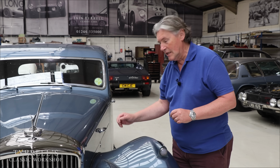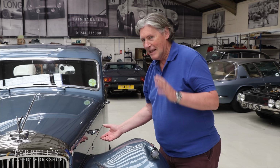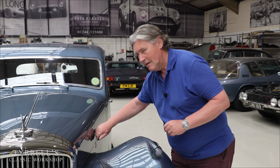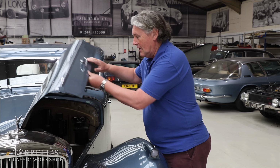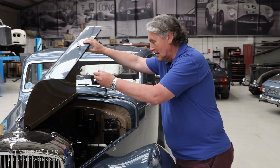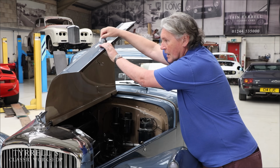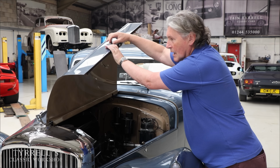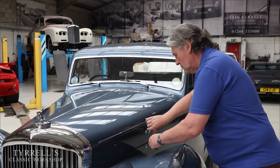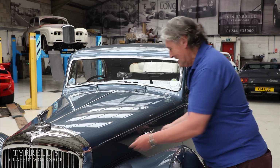But here's just to release the bonnet, the hood. This is like something from a vault at Fort Knox. They took this sort of thing incredibly seriously. There you are. Absolutely beautiful, a work of art. I'll just close that again. I mean, the bonnet catch is very substantial. And what a piece of engineering. There we go. That's going nowhere.